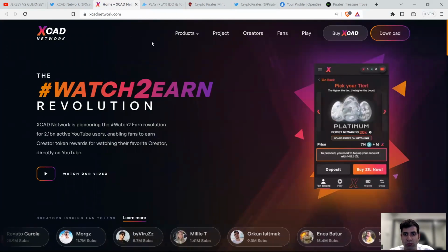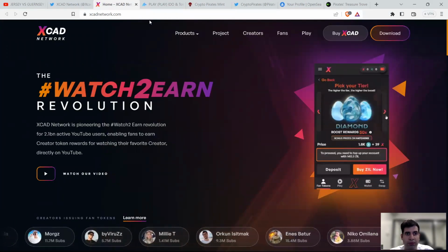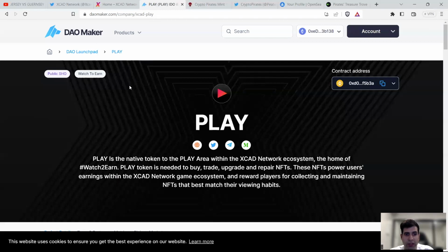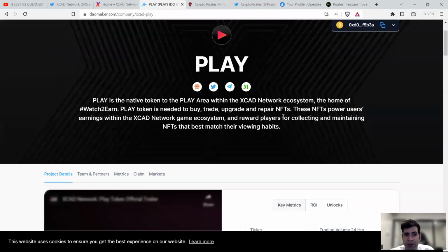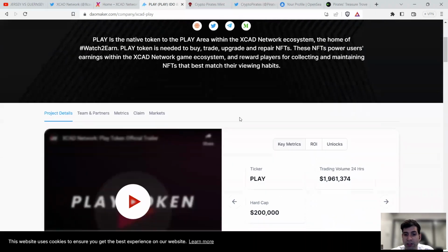Now, recently they have come up with a new token called Play token. XCAD is the governance and the main token for the ecosystem, but Play is the native token to play in the XCAD network ecosystem. So the X to earn sort of token for it, or watch to earn. It's basically needed to trade, buy, and upgrade and repair the NFTs and empower you to basically play with the ecosystem. Also maintain the NFTs that you have, which I'm gonna cover.